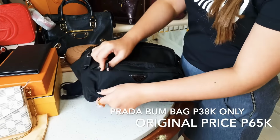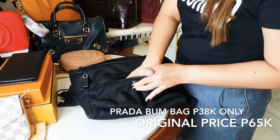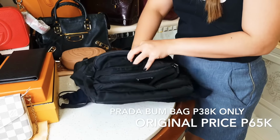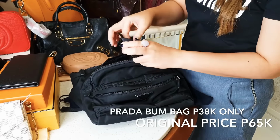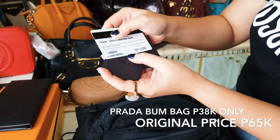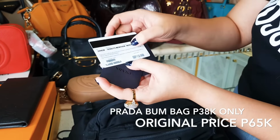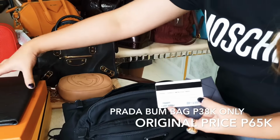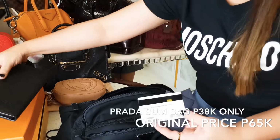Pero maganda talaga siya. This one, may cards pa rin ito. Hanapin natin. Here. We bought this in Prada Solaire. Yan. Bago lang. 2018. September 18, 2018. Kasabay nung wallet. Yan.